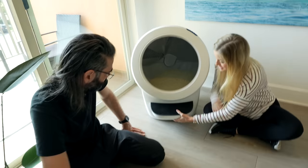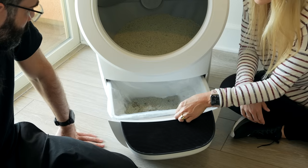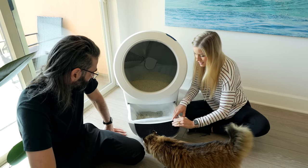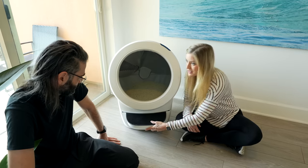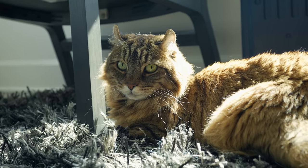I like that this is easy to clean too. Here you go, all of your waste is here. You have the litter liner, you can just throw that away. Yeah, this just pops off too, so you can clean that. I just can't believe that we got a pee on demand. Yeah, Link, you're a great patient. Thank you so much for your service.